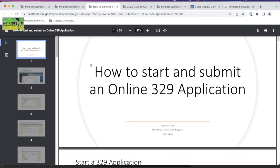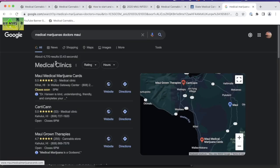Before we go over the application part, the state does require a good relationship with your CRN or your medical doctor. Over here we have just a quick Google search pulling up how you can get to know one or find one that's right for you. Go ahead, take your time, research that.